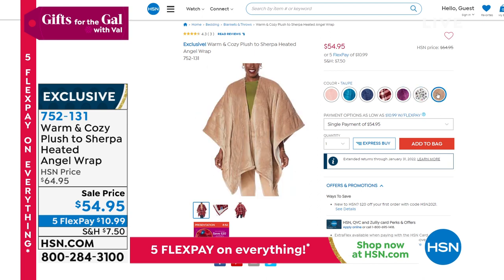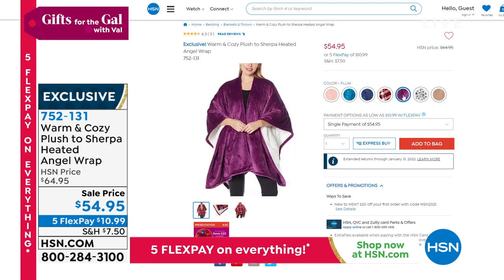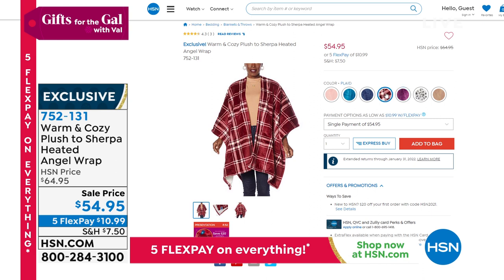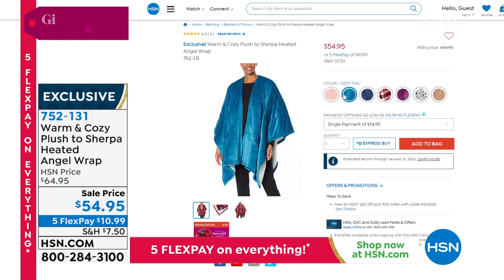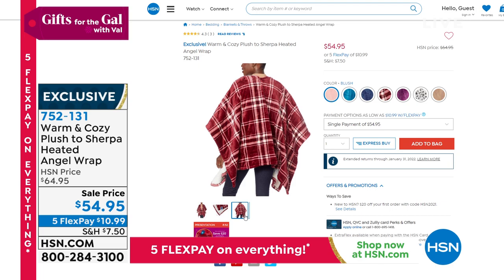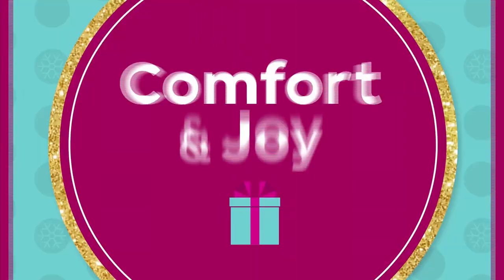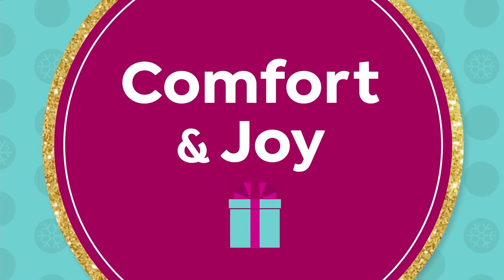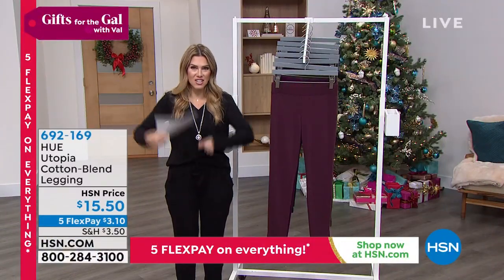If you're buying this for someone that maybe lives alone or lives where they don't have, you know, maybe heat, maybe they're using a little space heater, or they just wanna sit curled up on the couch and stay nice and cozy and warm, this is a great gift, $10.99. Always a holiday classic gift. If you bought this for someone in the past, maybe they need an upgrade. 752-131 is your item number. And it is a fashion item. I think that does bring you some comfort and joy and a lot of warmth, but it is that topper.